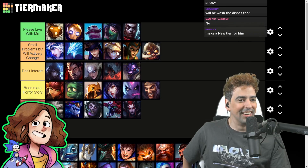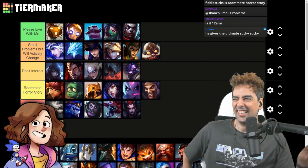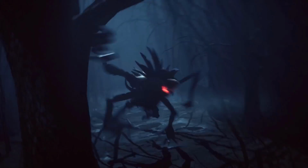He wouldn't wake you up. You can lock the door. You have to pee in the middle of the night, dude. You're gonna piss your pants, walk into the bathroom, and you just see this figure posted up in the hallway looking at you. So? We put him in Horror Story. Literal top of Horror Story. Or bottom of Horror Story. Bottom because he's of Horror Story.